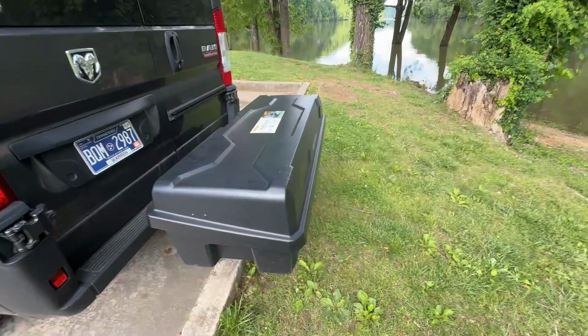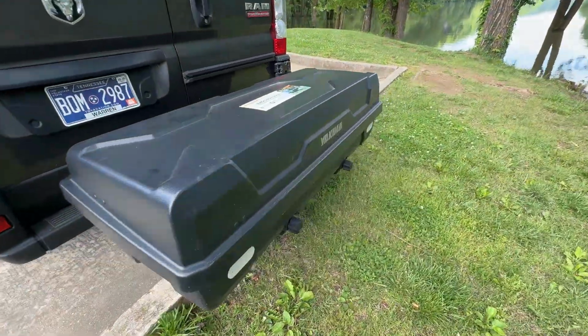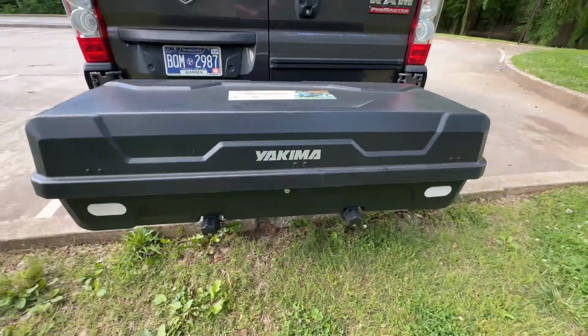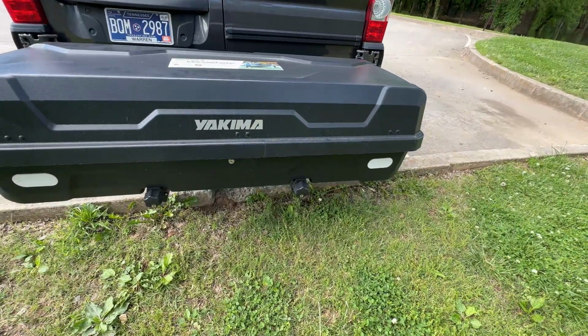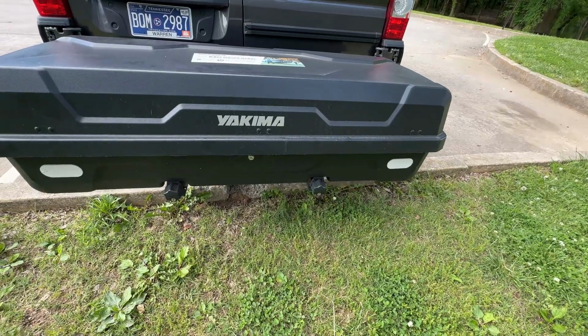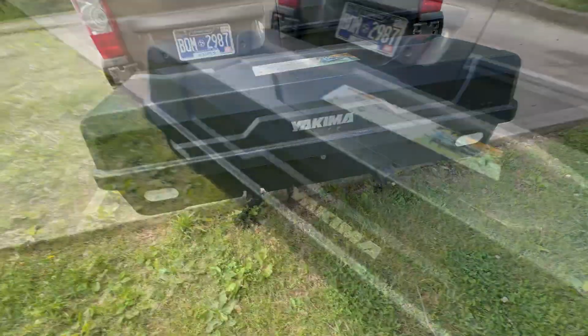All right, several videos ago, I shared with you about how I purchased the Yakima Geo Storage gear locker, and this has really been a game changer for me. It allows me to store my Starlink, my dump equipment, my 30 amp plug, my elevators so I can level, and some other miscellaneous stuff. So let me just give you a look inside.